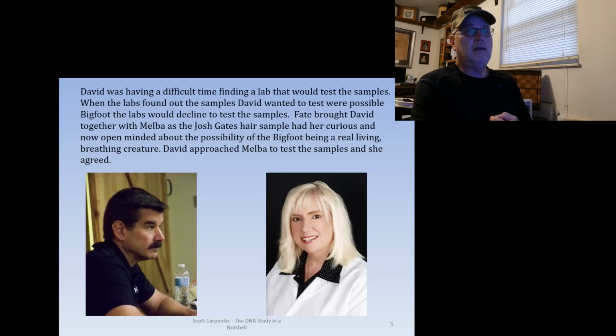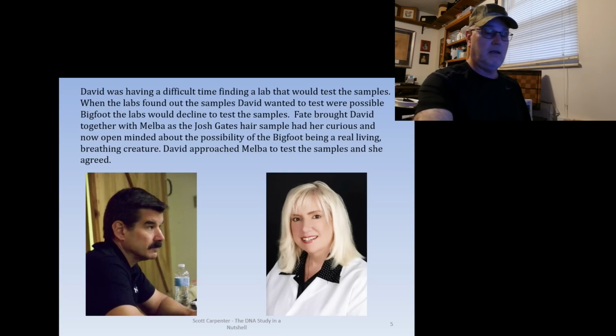Basically, fate and circumstance brought David and Dr. Ketchum together. Based on Josh Gates' hair samples, she was definitely more open. The way I understand it, Josh Gates got her mind open, and then she began testing other samples. When David approached her, she was more than willing to test his samples as well. So Dave finally had a scientist with a lab that was willing to test the samples, and he was grateful for that.